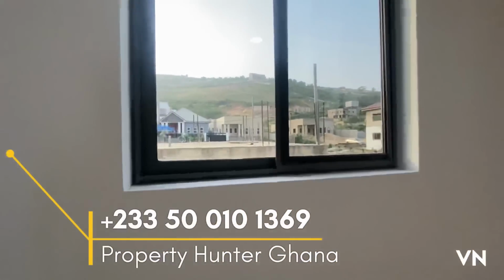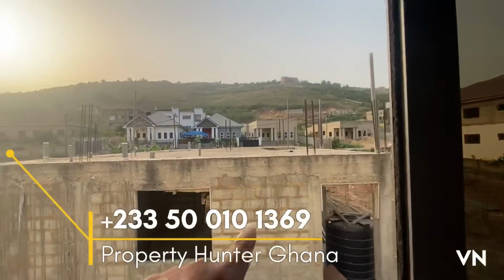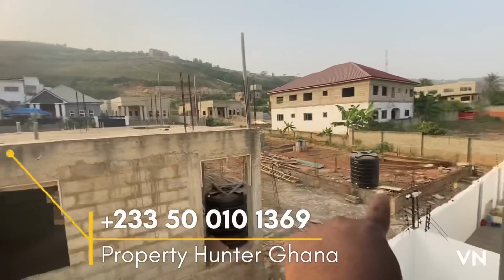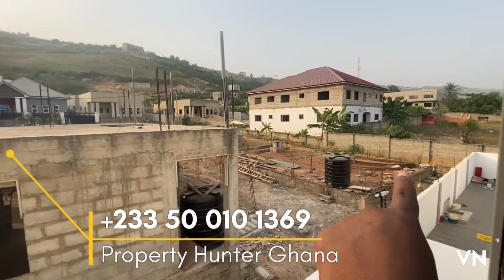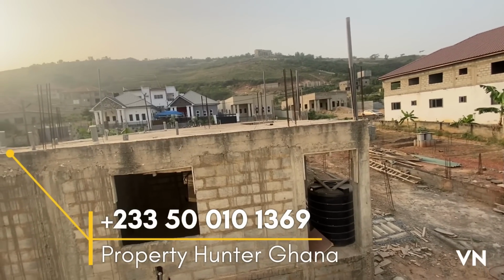And I just want to show you the mountain, the Ebri Mountain. This belongs to the owner. It's the same house he's building. So he will build another one. He's building 4 of them. So he completed 2. This one will be completed very soon.